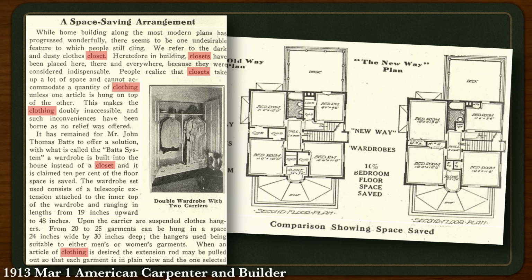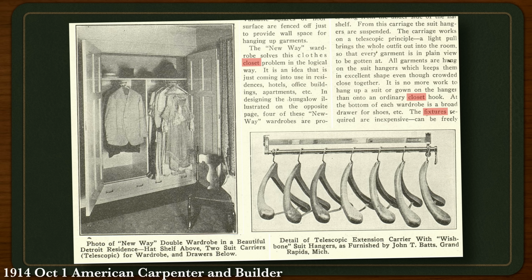Not that all the creativity stopped there. In 1913, the BATS system was advertised as a wardrobe built into the wall rather than a closet. It uses telescopic extension rods that allow the clothing to lay flat against the wall. Definitely something that would work well in my guest bedroom closet if the door wasn't so narrow.